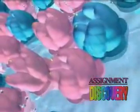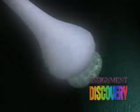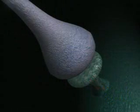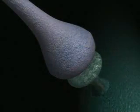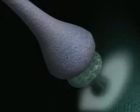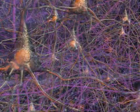When they do, special gates open up. The gates let in a flood of charged particles, sodium and potassium ions, which start up a new electrical signal in the receiving neuron. This simple chain of events, an electrical zap followed by chemical changes, followed by another electrical zap, is the basis of all brain activity. It's how neurons speak to each other.